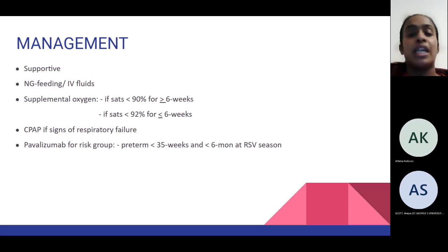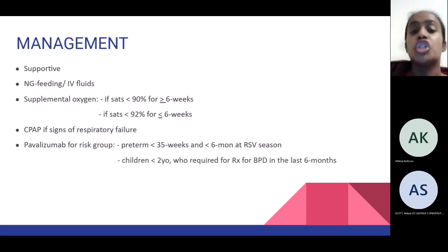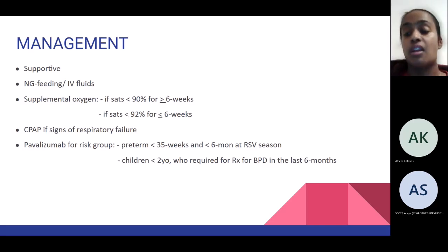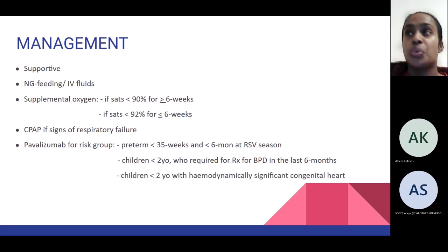And those children would be babies who were born preterm and are less than 6 months at RSV season. Children who are less than 2 years old and who require treatment for BPD, so BPD stands for bronchopulmonary dysplasia, in the last 6 months, or children who are less than 2 years but have hemodynamically significant congenital heart disease. So these are the children where you would consider palivizumab simply because you think these are babies or children at risk of getting RSV and becoming quite sick with RSV. Okay.